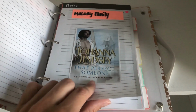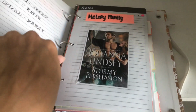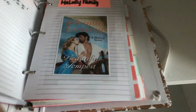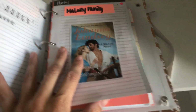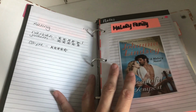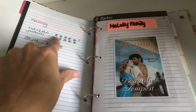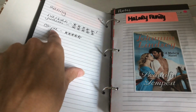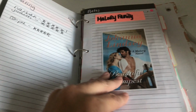That Perfect Someone is such a good one too. Look at that. See, yeah, all 5 stars. Story and Persuasion I really love. Because sometimes there are characters that I'm just not a fan of. See, I rated them as individual characters, like just how she wrote them, what their personalities were like, and then I rated them as a couple.